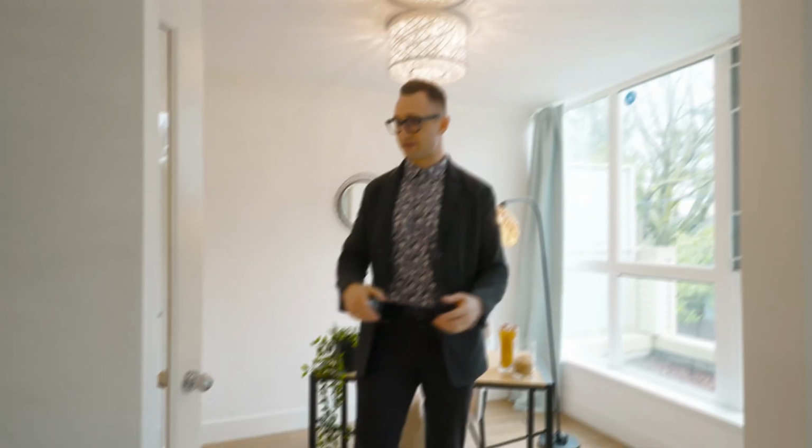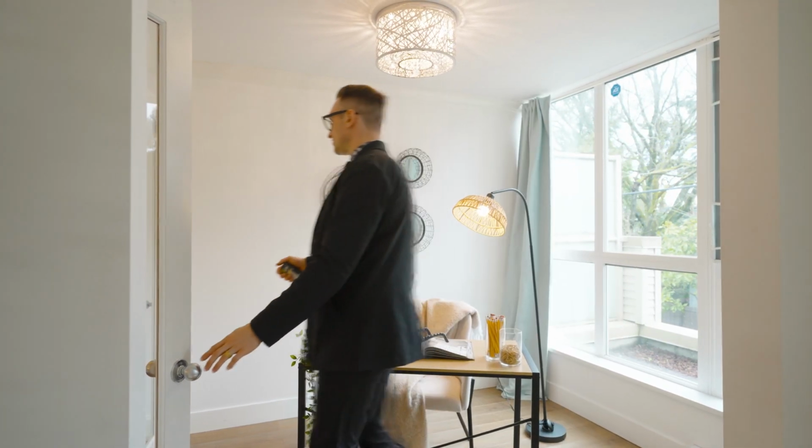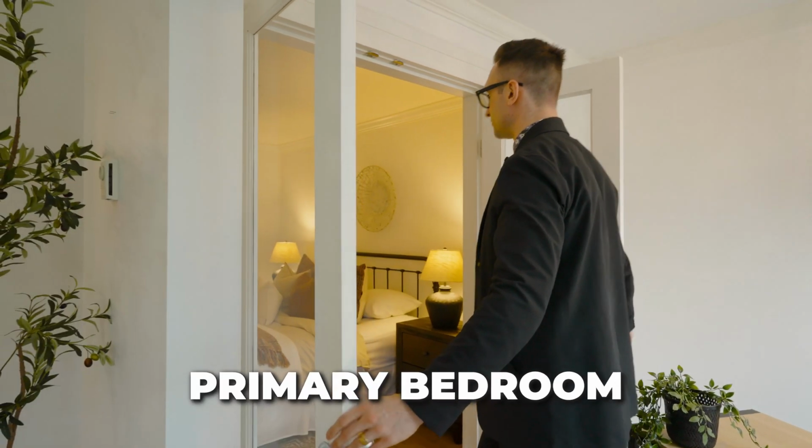Or if you have kids, a playroom. I have 2 young kids here. This would be perfect in an apartment to be able to keep all the kids' toys and put that stuff away here. We have these 2 glass French doors here that make your way into the primary bedroom.